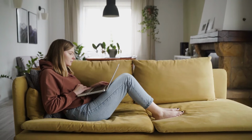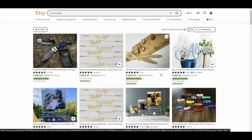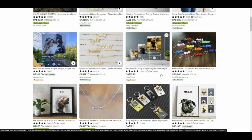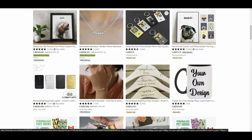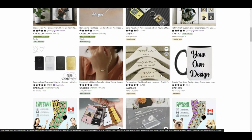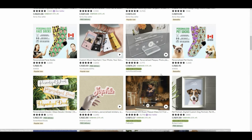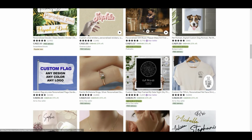Going down a little bit further on these best-selling items is critical to success on Etsy. You want to find out why customers are buying that particular item and how you can make yours better or different. Look at product photos, compare prices, read reviews. All of this information will help you create an appealing listing that will draw more attention. Additionally, analyze successful competitors' titles and descriptions for insights into which keywords are resonating with shoppers.